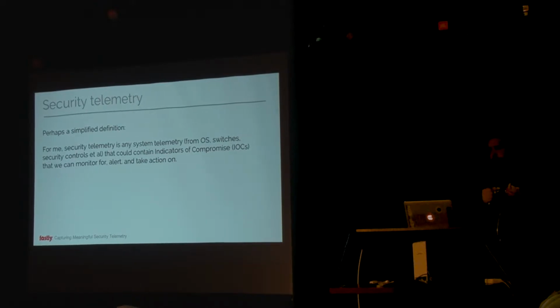When I think about security telemetry, we have a lot of devices in our environments. We have switches, firewalls, servers. All of these things are producing a huge amount of data, oftentimes which could contain indications of compromise. So it's a matter of being able to collect that information, ship it in a scalable format, and have the technology in place to identify when we think something is being compromised.